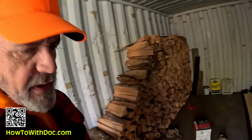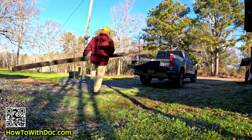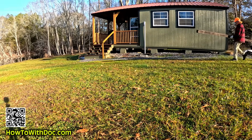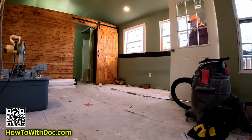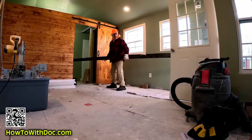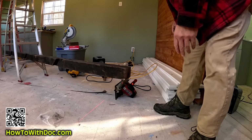See it. This is where I keep most of my firewood, but see these notches? I think it'd be really cool to actually show these off. Why I'm doing this on camera, I have no idea. This is so sketchy.